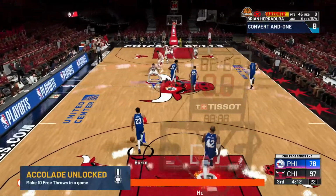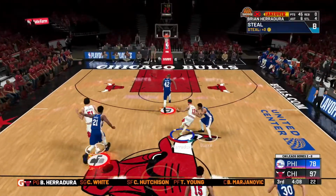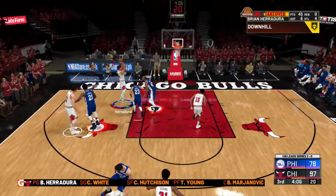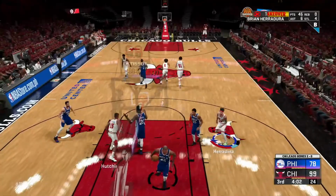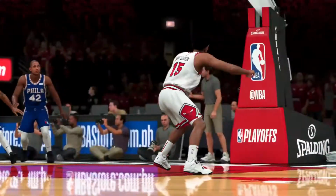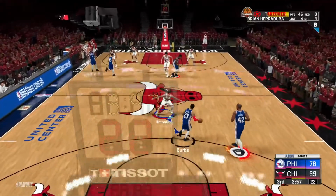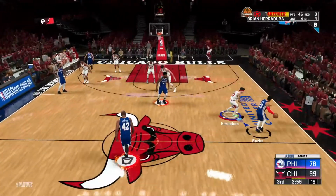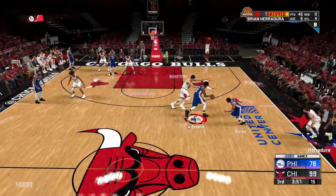So Chicago going with an almost entirely new group. Marjanovic checked in for Markkanen. Young comes in for Porter. Chandler Hutchison. He's checked in for Valentine. And it's White in for LaVine. Scotty's checked in for the 76ers. And just scrapes and claws for that offensive rebound and doesn't take any chances there with the putback. Strong work all around in the rebound and the stuff both. Wow.